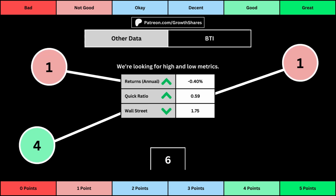And the fourth set of metrics look into other relevant data. First is the stock's performance over a set period of time. Usually it's 10 years, but if the stock doesn't go that far back, we go with the earliest data up to 10 years. The quick ratio is basically how easy it is for the business to pay off its short-term obligations. We want that high so that it's easy to get rid of those debts.